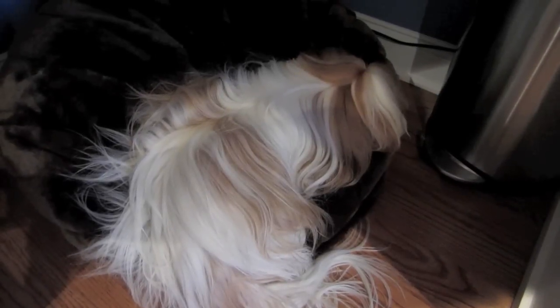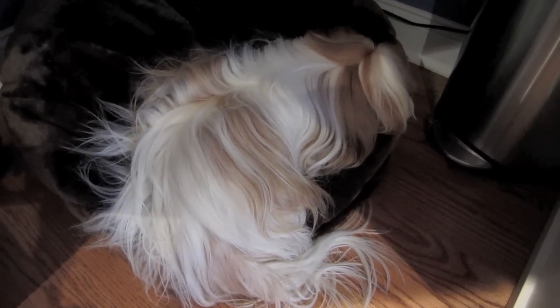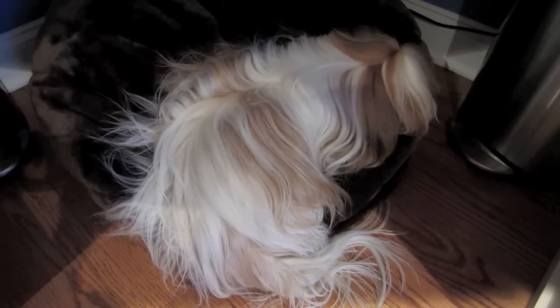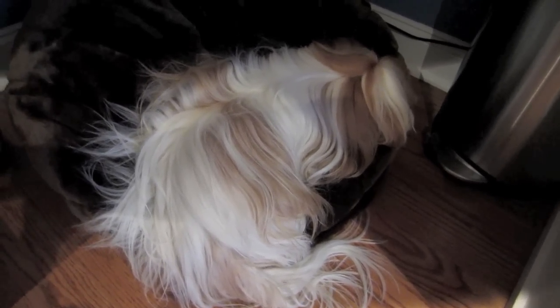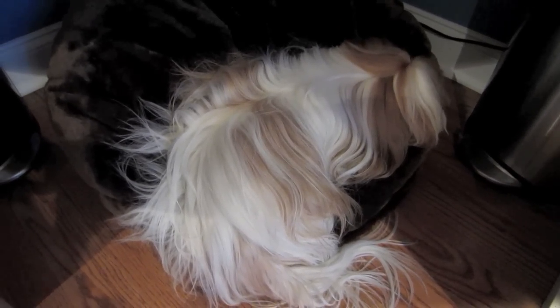Well, it's just after 6 a.m. and as you can see, Winnie is not awake yet. She is not a morning dog. I'm going to take her out for a walk just now, and she's not going to like it at all because she doesn't like moving this early in the morning. But then I'm going to groom her and get her ready so we're all ready to go.